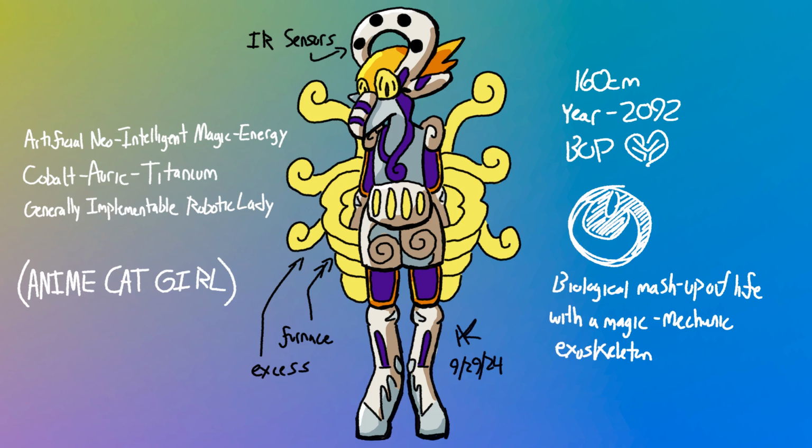Titanium is the main metal for the exoskeleton, which just keeps Anime Cat Girl safe. The twist with this is that most of its inner body is actually just good old meat. Modern science hasn't yet been able to make a brain as advanced as Synthetica, so this robot actually just has a Sudosian brain. Much of its circulatory and nervous system is biological as well, just with a magic mechanic exoskeleton and extra features. This makes some people think of Anime Cat Girl as a sick attempt at a flashy new tech, but it's quite the controversial figure.